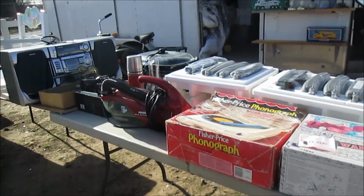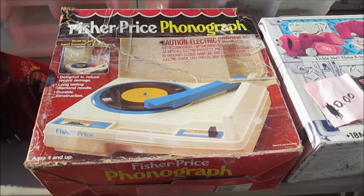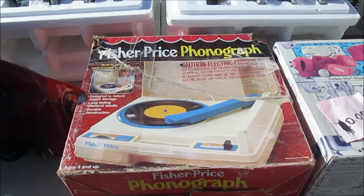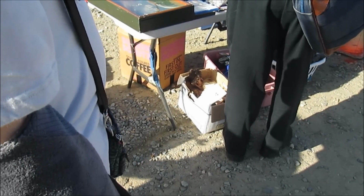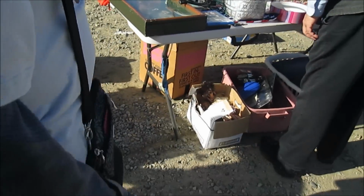Oh, the old Fisher Price phonograph. Oh, that's cool. That's really cool. That's from the 70s. Wow. What if it works? Doll box sighting, as soon as we can get to it. Okay, you can get to it.